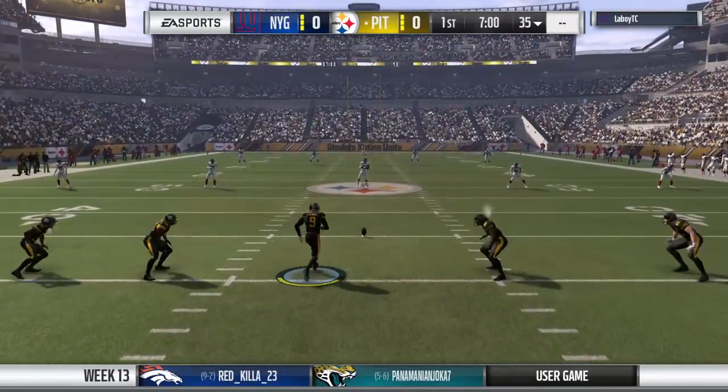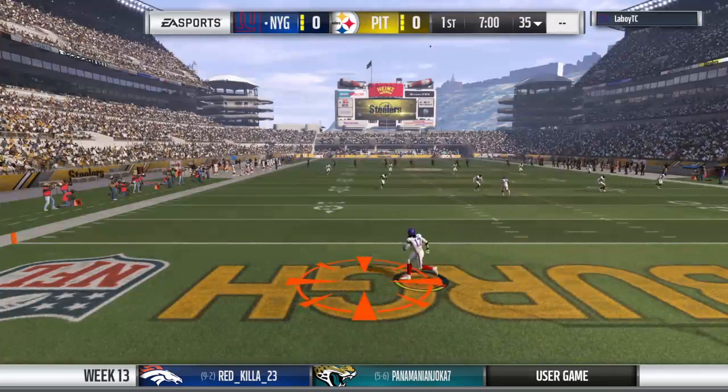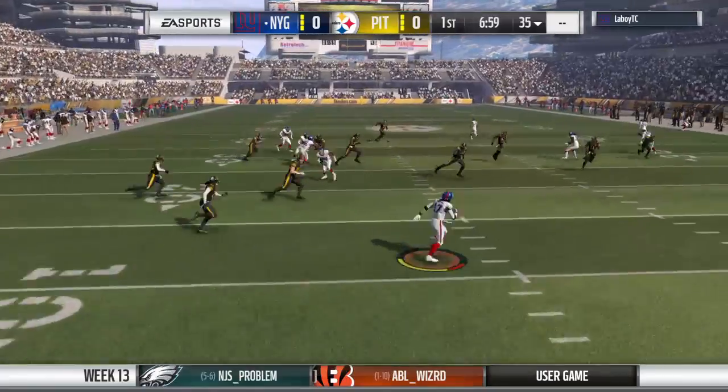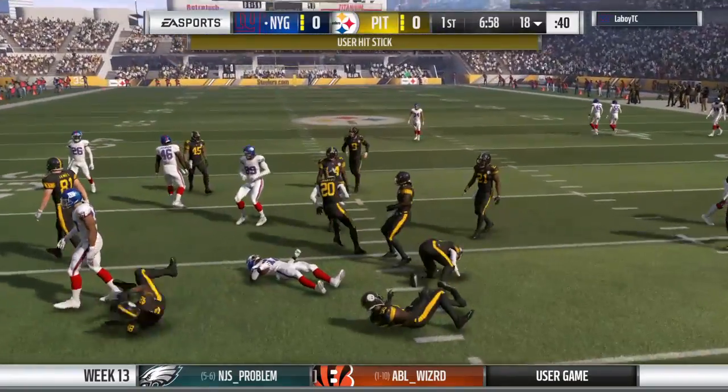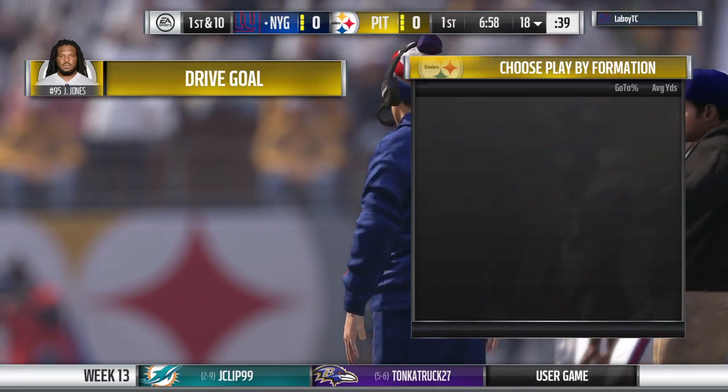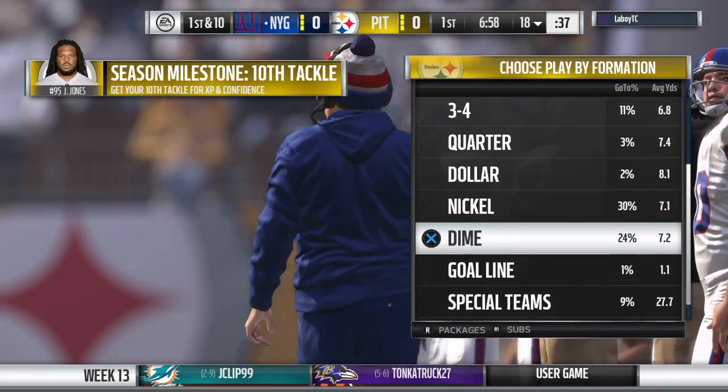Right at the convergence of the Three Rivers on Art Rooney Drive, we welcome you to Heinz Field in Pittsburgh, Pennsylvania. Coming up, we've got a good matchup on tap between the New York Giants and the Pittsburgh Steelers.